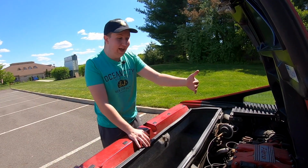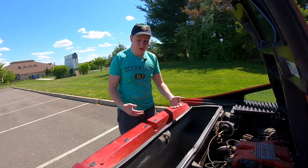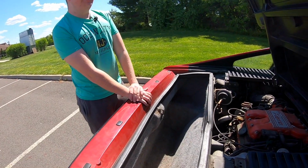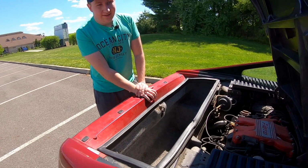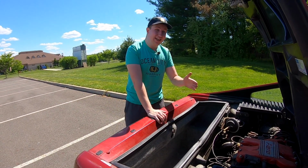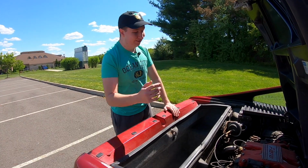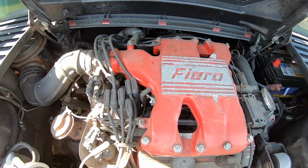For having a trunk behind an engine and honestly a really small car, it's a good amount of storage you get in here. And also, it happens to be just like the Ford GT in the fact that you have a V6, it's mid-engine, and you have a trunk behind the engine. I mean, it's pretty much a Ford GT, that's all I'm saying. As you can see in front of the trunk, we've got our mighty little V6 engine.